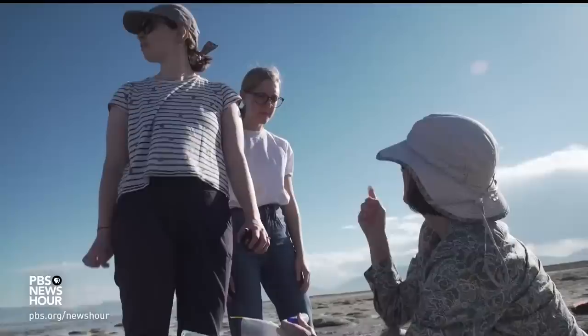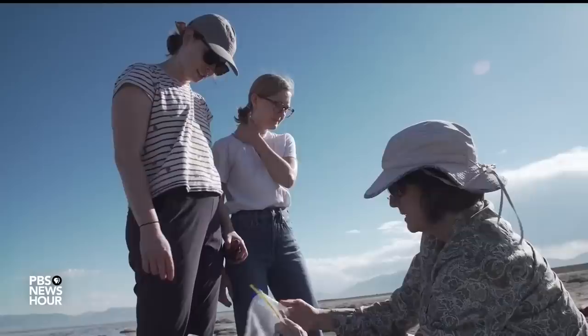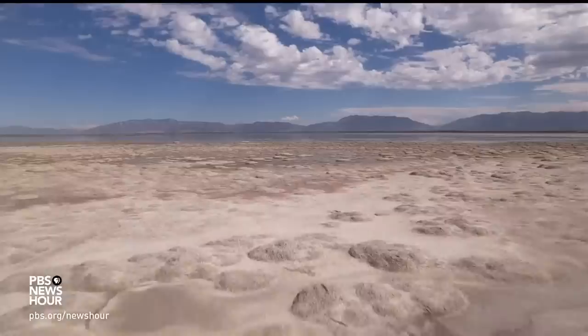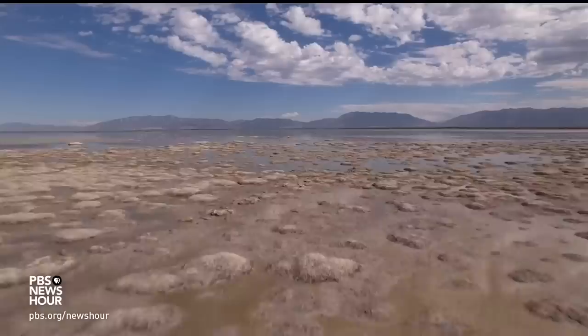If we see larvae in the water, there's Sharpies to write on. Baxter brings researchers from Westminster College to gather specimens weekly. These mounds should be covered with mats of microorganisms that do photosynthesis and bring the sun's energy into the lake system. But you can see that they're dry and they're not green and they're out of the water. Even the ones in the water are not healthy because they're too salty. The ones out of the water are too dry.